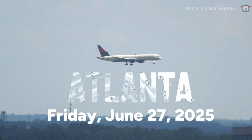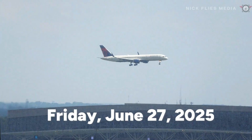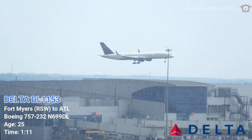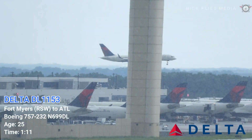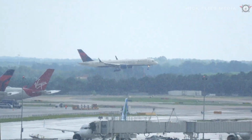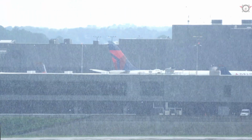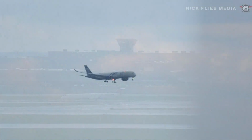We're down here at Atlanta's Hartsfield-Jackson International Airport, the world's busiest airport. With the Delta 757 landing on the other side, it is beginning to rain. Got some storms that may move in a little bit later on today. Got a couple of special liveries, and we'll see what else we get while we're down here.